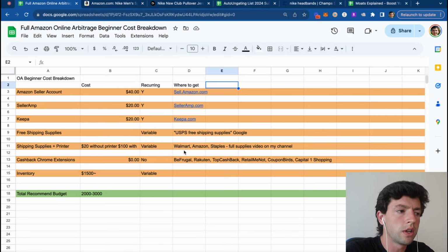But if you're looking to get started flipping name brand products, Nike, Adidas, Lego, etc., this is the budget I would recommend getting started with. So just the Amazon Seller Central account. That's going to take a couple days to verify. SellerAmp and Keepa you can get instantly. You actually don't need an Amazon Seller account to get started with that stuff.